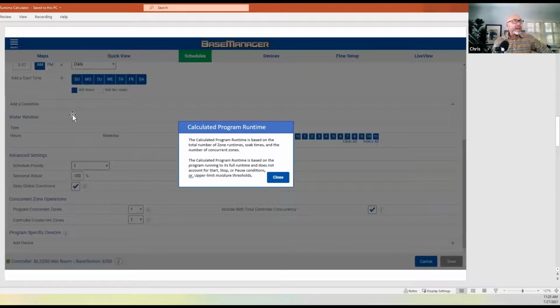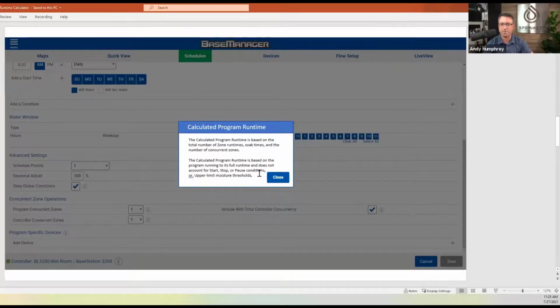The calculated program runtime is based on the total number of zone runtimes, soak times, and the number of concurrent zones. This is also like the cover-your-backside scenario. So when somebody says it didn't do what I thought it was going to do, this is what it's supposed to do.